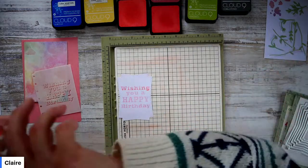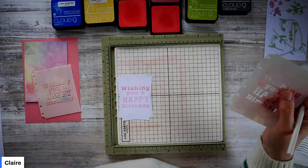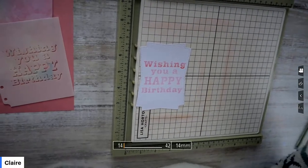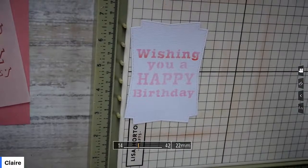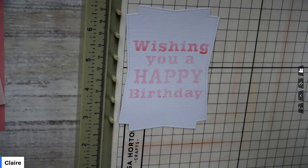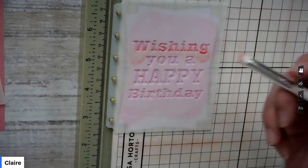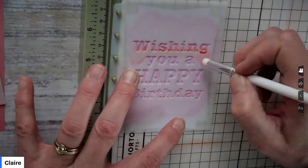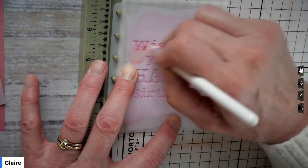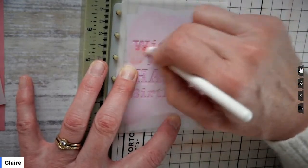Let me see if I've put my other camera on. Oh, excuse my arms there. If I can use camera 2 and perhaps just zoom in a little bit. There you go. You can just see that we've got a little change of colour sitting at the bottom of those letters for you. So it will take a little bit of time, but I think it's definitely worth it. And particularly, depending on the colours that you use, you can get some really, really lovely effects for this. I think blue going into yellow would look really nice.